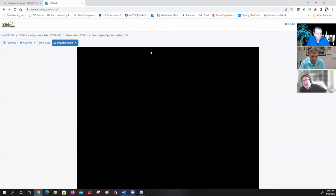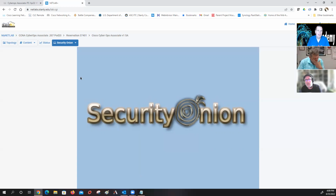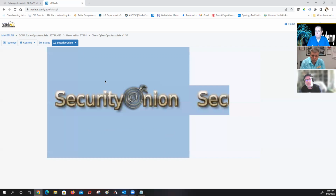Let's let this thing get up and going. But I'm fairly certain with these, there's no way to paste into the terminal. See how there's no way. I'm pretty sure you cannot do that, unfortunately. Not with the Security Onion. There's no way.